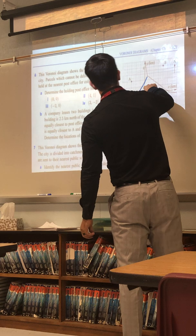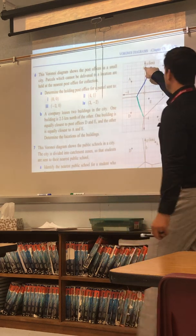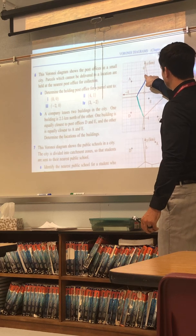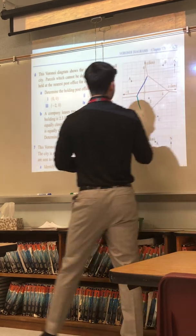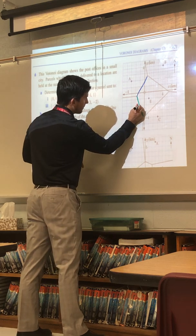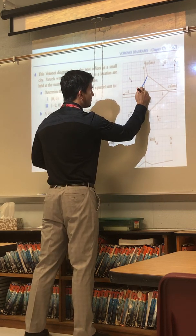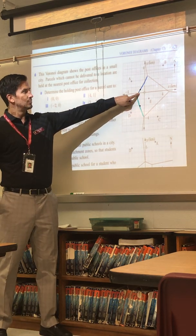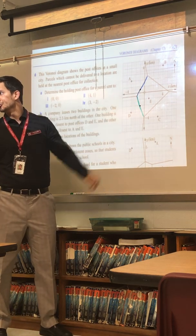So each line represents 1 kilometer, right? Yes. Right? 1, 2, 3, 4. So we go and we look at it. You've got a point right here. If I go straight up, you've got a point right there. 1, 2.5. There are your two buildings.